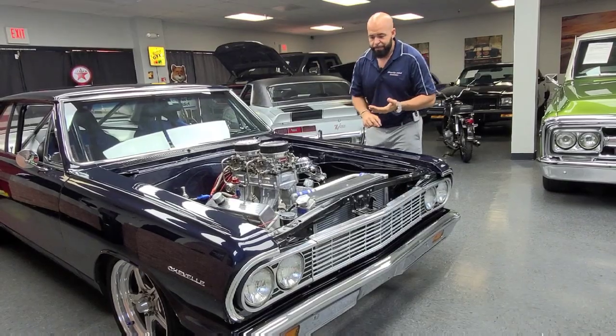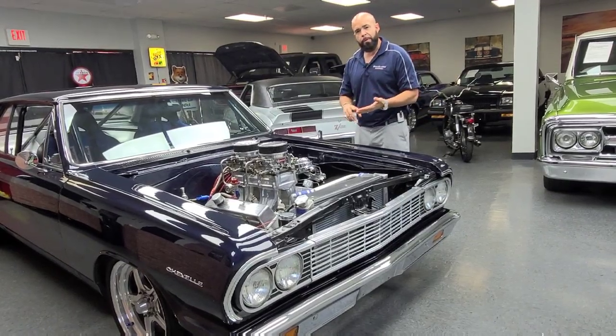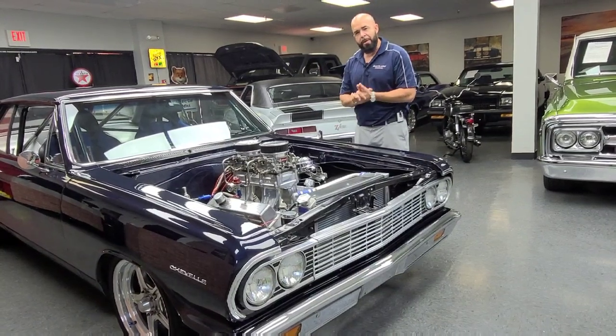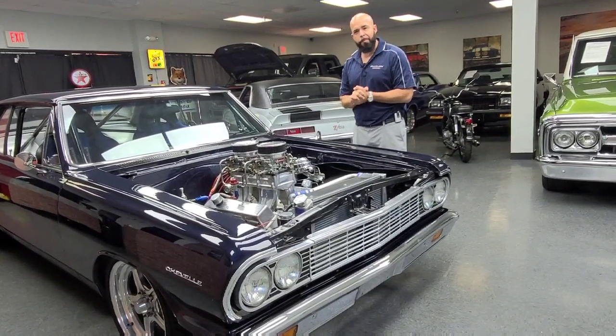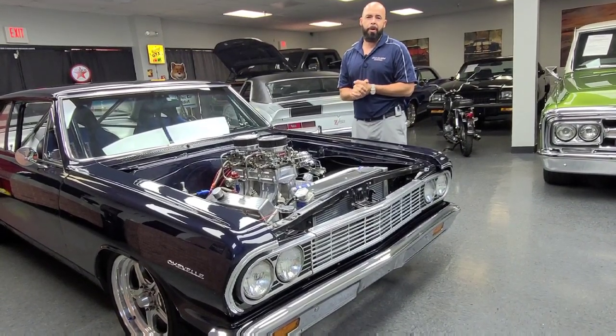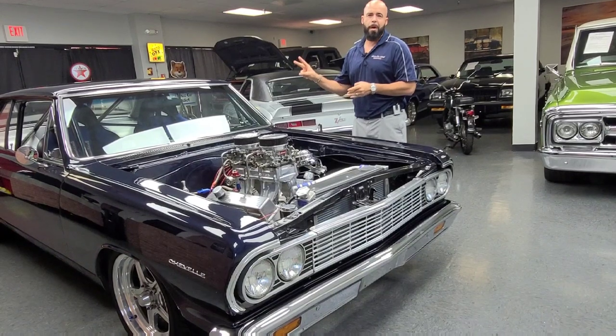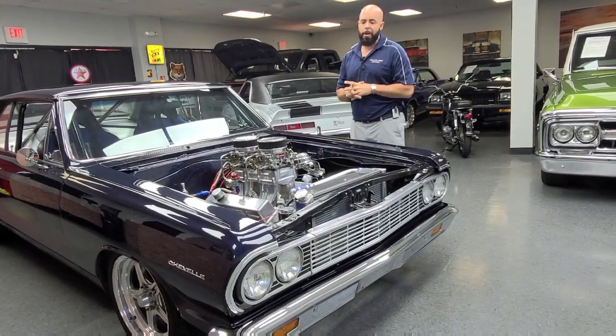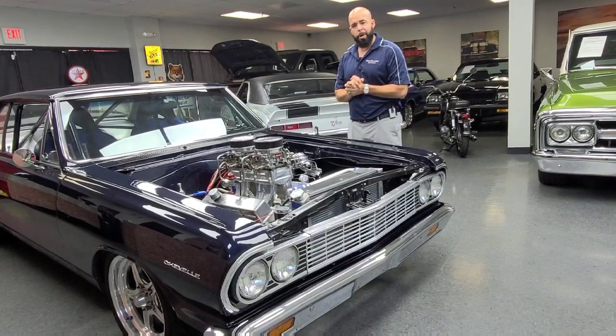We have power steering, we have power brakes, we have an aluminum radiator, electric fan. We're also running MSD ignition, pro performance coil, and an MSD high wattage, high output alternator. That feeds two Optima batteries there in the back. That gives you all the juice that you need to start on the startup with the high compression that this is running.